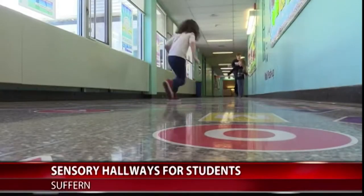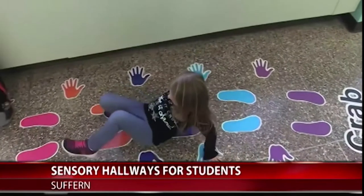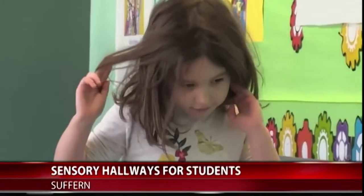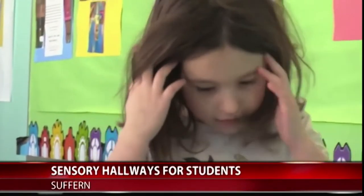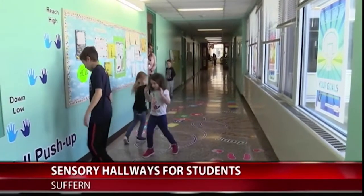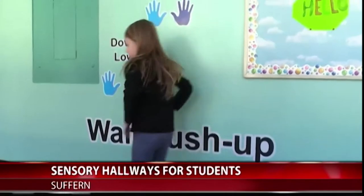Students of the Viola Elementary School are jumping, spinning, and some are even crawling in this colorful hallway. It's exhausting. They went to it really fast. I can catch up, so it's really fun. And it's not just an ordinary hallway, it's a sensory hallway filled with decals on the floor, leading a child into a pathway where they are able to use their muscles, breathing, and spatial awareness.